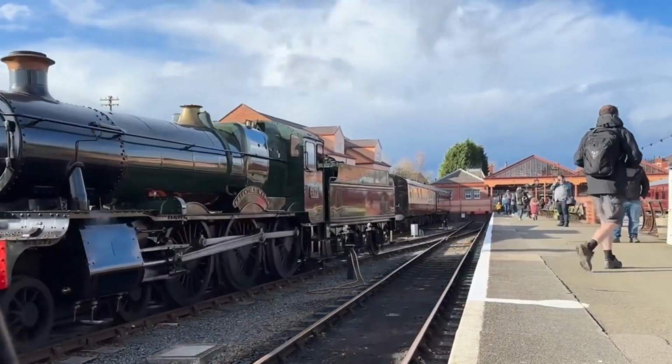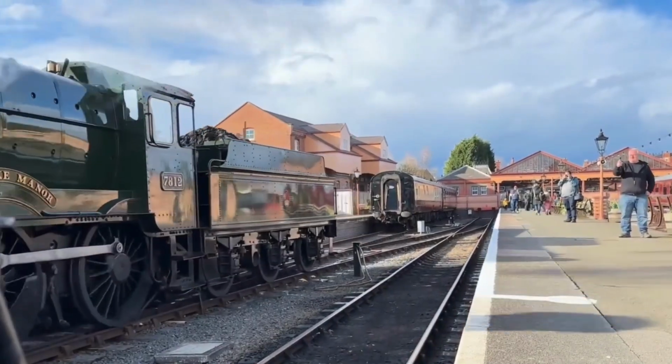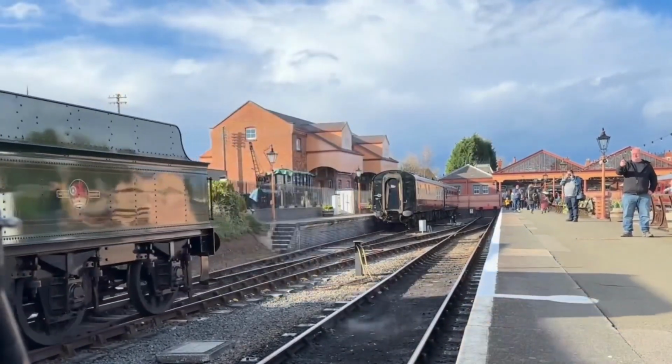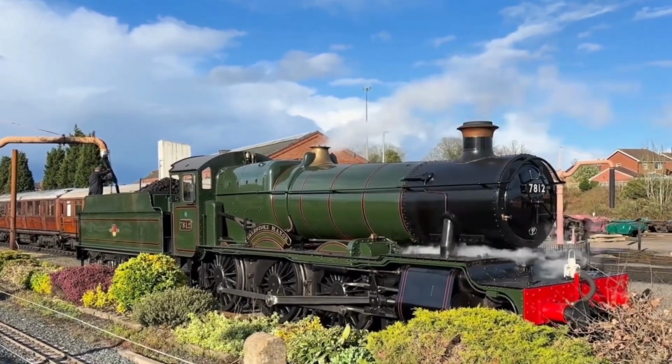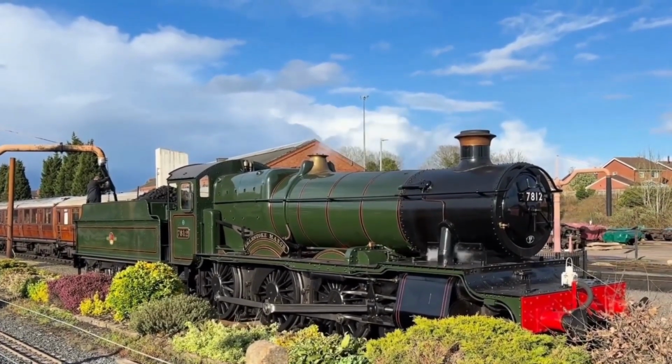Despite their rocky start, the Manors proved versatile. From the Cambrian Coast Express in Wales to banking duties in Devon, they became vital to rural branch lines thanks to their light axle load.